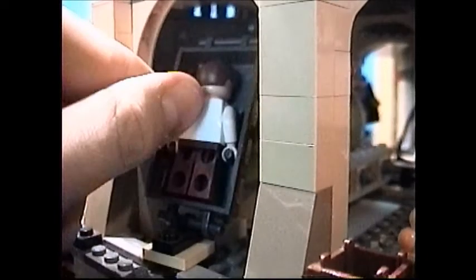Over here we have Han Solo in Carbonite, and that spins all the way around and moves up and down. So you can get that at whatever angle you choose. And this piece right here is printed. You better look at that. So like I said, there's no stickers. So there are a couple of unique printed pieces in here that will be worth a lot one day, if not already.